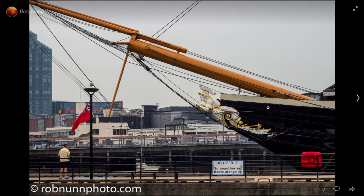Maybe. This is HMS Warrior 1860, a big warship that ran off steam and sail. And you've got this big figurehead there, this big Greek god looking very foreboding, and this big metal, I don't know, what do you call that metal bit that comes off the front of a ship, but there. And then down here we've got this little fella, this little man who's kind of looking back across, and then you've got this sign underneath here that says, "Keep off, no unauthorised boats," alongside, as if HMS Warrior could be an unauthorised boat. So there we go, they were my favourite photos that I took for myself of 2014.